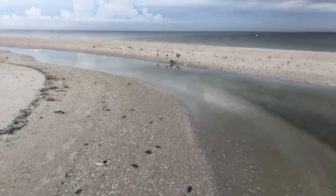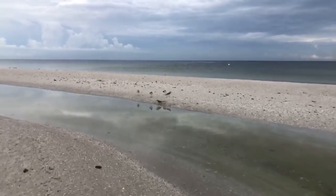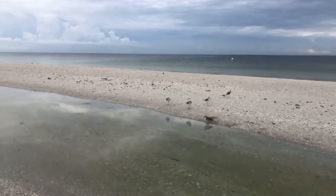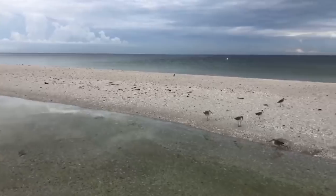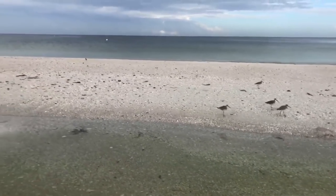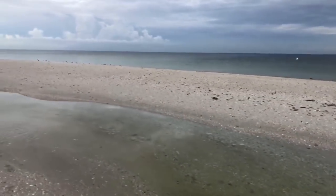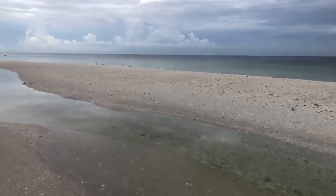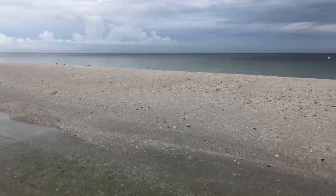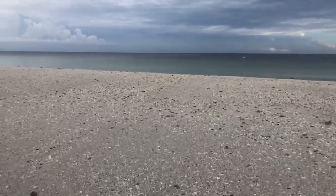But we're definitely at low tide here. Looks like the tide's on its way back in. Some little sandpipers there. I'm gonna cut across and get out on the sandbar here. The birds were all over the south end of it this morning, so I wasn't able to check it out.